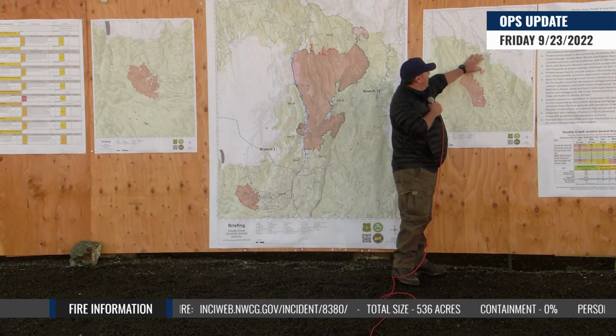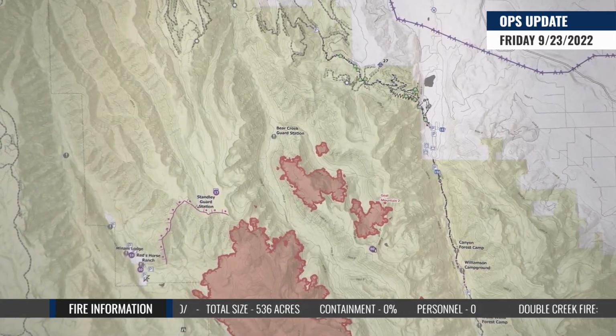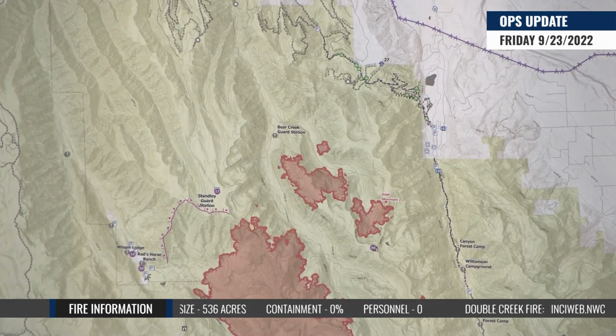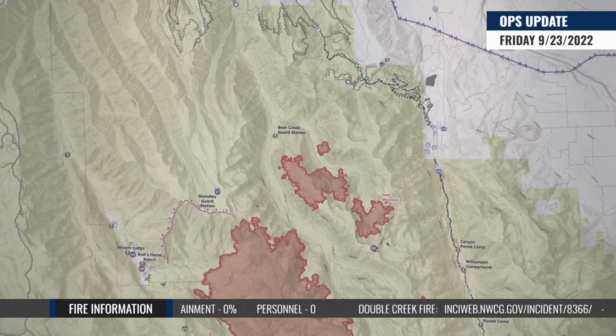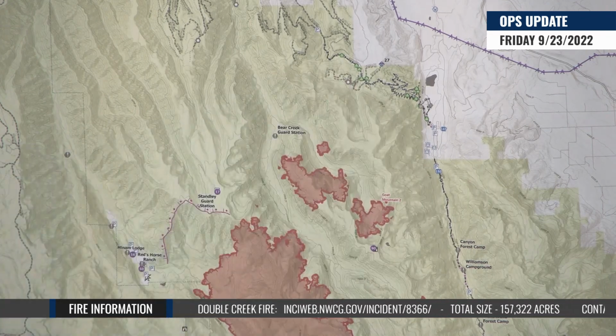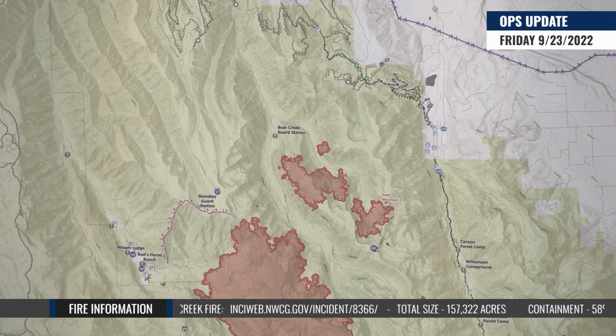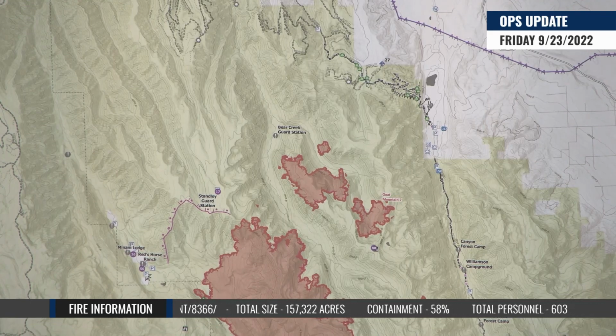The work that we're doing here is focused along the shaded fuel break. We got in there, we did all the cutting and cleanup work, and now we're trying to get those logs out of the woods so that they can be salvaged and turned into timber products. So that's ongoing. They're going to be working for several more days, bringing those logs out to a central yard so that the Forest Service can sell them from that point.